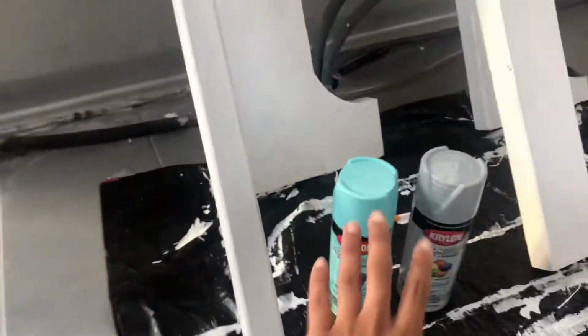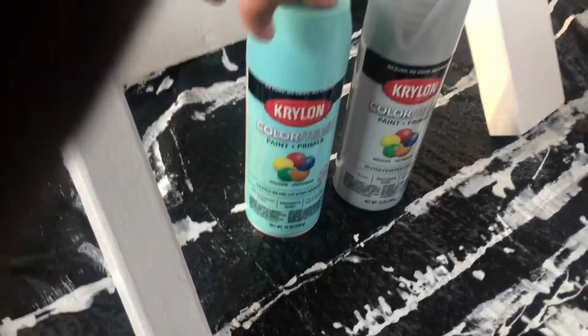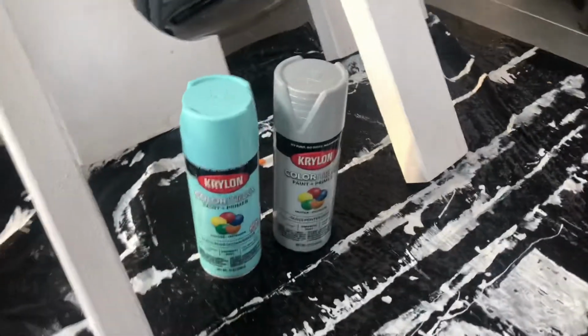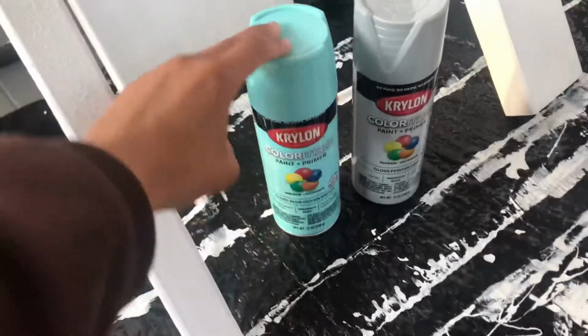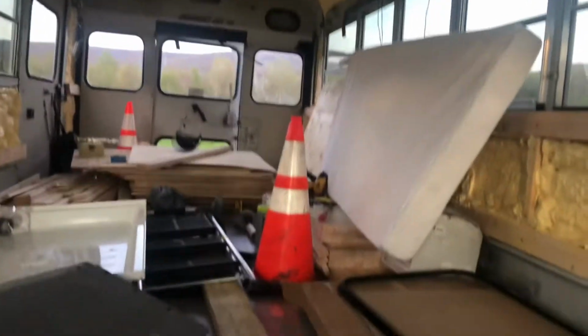Okay, so these are the spray paints that I'm working with. They say they're good for indoor and outdoor use. I'm aware that this is not the best brand of paint. However, this door could very possibly be temporary until I can create something else. So for now, I decided to go with this nice pretty light color on the inside just to liven up this space in the meantime of the build. And then I have this whitish gray color to hopefully match the outside of my bus because, you know, one side's going on the inside and one side's going on the outside.